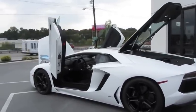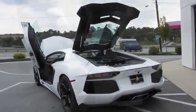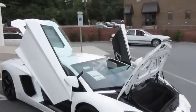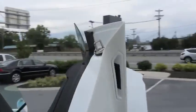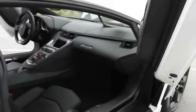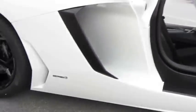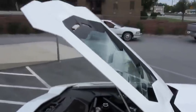The LP in the car's LP700-4 designation stands for Longitudinale Posteriore, meaning that the new 6.5-liter V12 is mounted longitudinally behind the driver. The 700 then designates the 700 horsepower put out by the new 6.5 V12, and the 4 designates Lamborghini's permanent viscous all-wheel drive system.